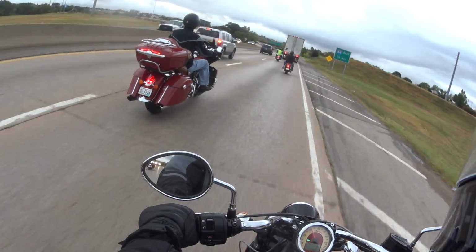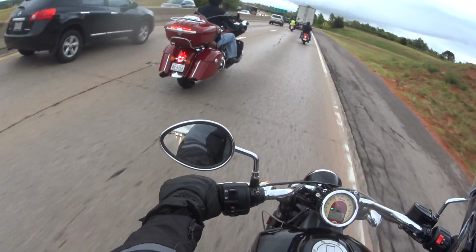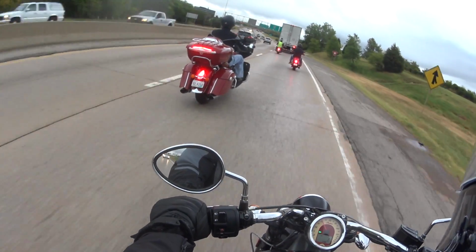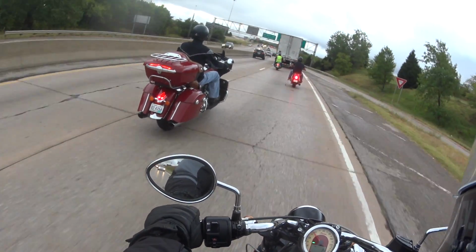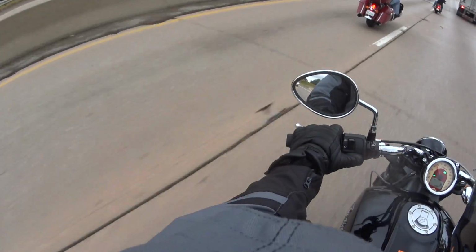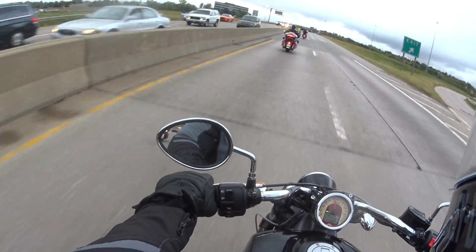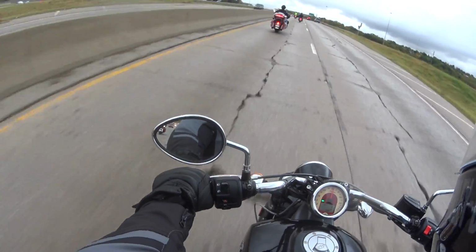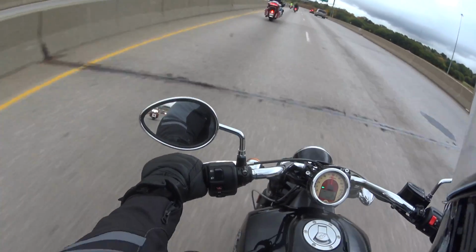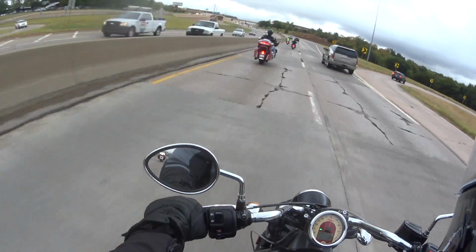Mine can snap to 80 just as much as this one could. This one did it in third gear without an issue, and I probably even could have done it from second. So this one definitely could have done that, like the Harley, if I wanted to. Scream it up to 80 in second or third gear. It did a very good job of getting up to speed.